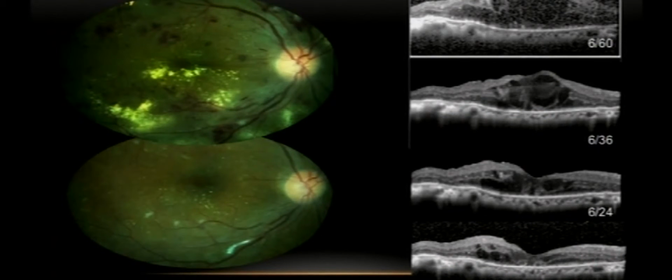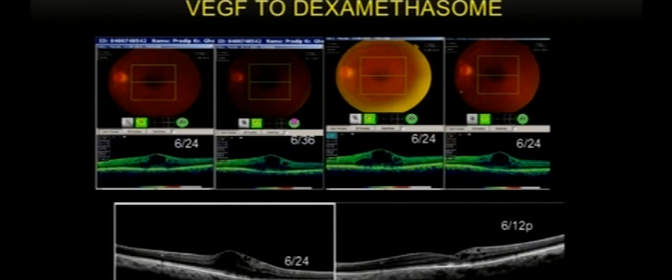Now, this is a bad DME, multiple number of injections, actually 7 over a period of 9 months, and we initially started with 3 injections of ranibizumab, and after that the patient said that he had no more money, and he wanted us to shift over to anything other than ranibizumab, so we shifted over to biosimilar ranibizumab, and so now after 7 injections, he's 6/18, still needs a couple of injections maybe, and then maybe we can try laser.